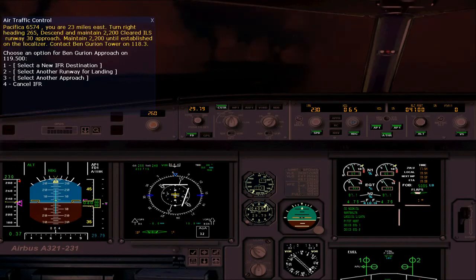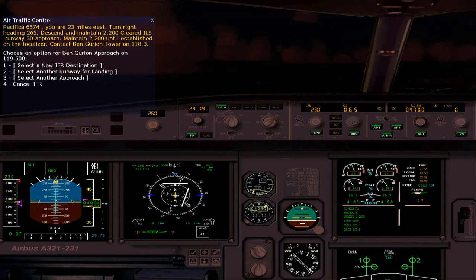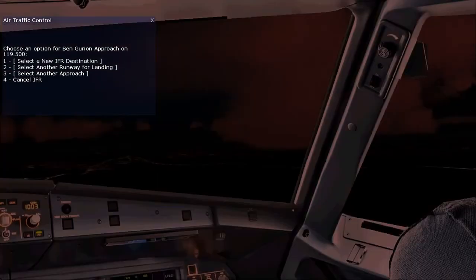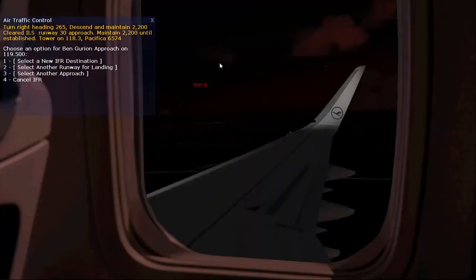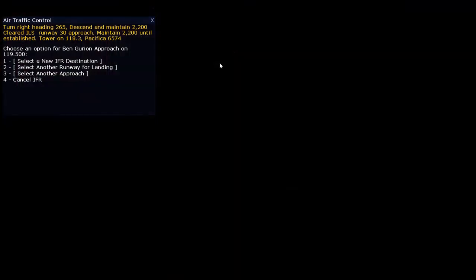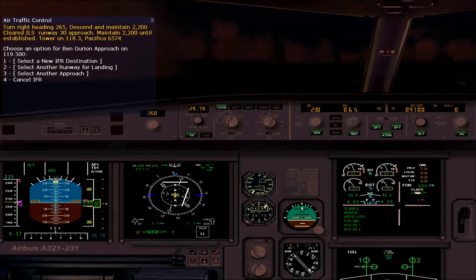Pacifica 6574, you are 2-3 miles east, turn by heading 265, descend and maintain 2200, cleared ILS runway 30 approach, maintain 2200 until established on the localizer. Contact Ben Gurion Tower on 118.3. Turn right heading 265, descend and maintain 2200, cleared ILS runway 30 approach, maintain 2200 until established. Tower on 118.3, Pacifica 6574.